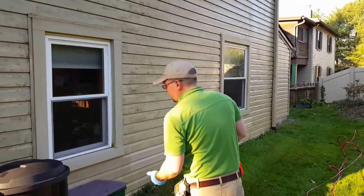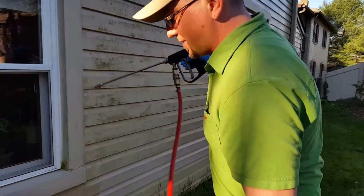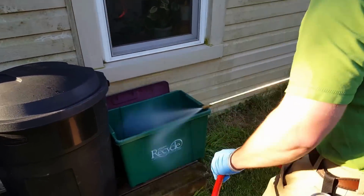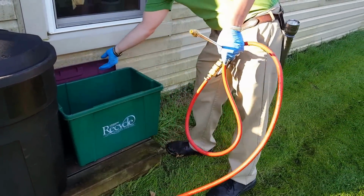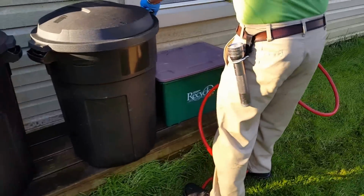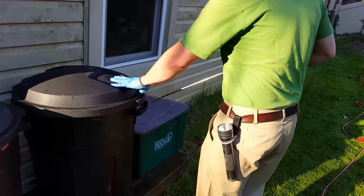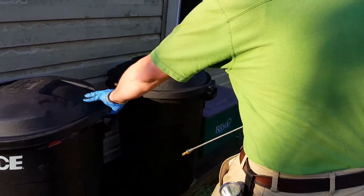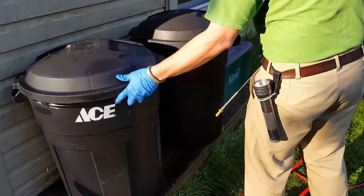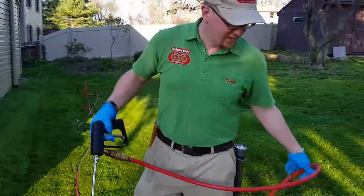Now, if you have a customer that has recycle bins, maybe they get a lot of ants, a lot of flies or something like that, this is something that you can do, which is perfectly safe. Keeps the critters out. If they have rodents getting into their trash cans, just give it a quick squirt. And that keeps all your critters out of their trash as well.